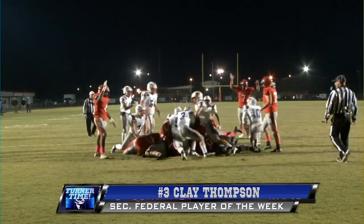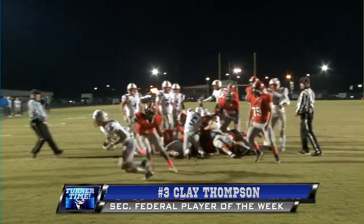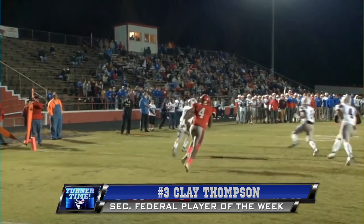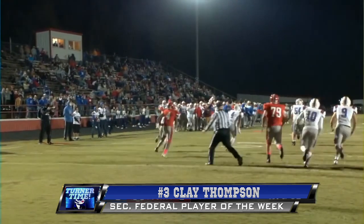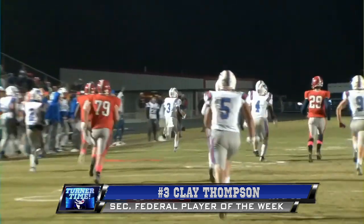I mean, you can tell Clay's pushing. Ryland's pushing on that kid's back, and right there it is. Great heads-up play by Clay. And that's a great teaching point for the rest of the season and many seasons to come. He's been fun to watch this season.